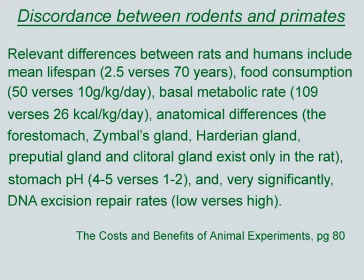The stomach pH is different as well. It's 4.5 in rats versus 1.2 in humans, and very significantly, DNA excision repair rates are low versus high, so that would be high in humans.